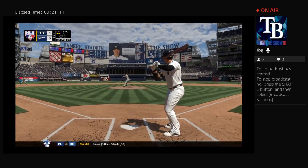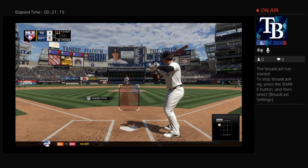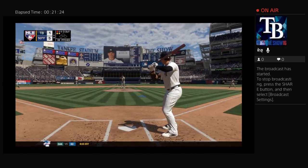The next 0-2. Just a touch outside. 1-2. Not sure if that was a great take or if he got locked up on a two-seamer running away, but either way, it worked out well for him. That's a well-thrown pitch, though.